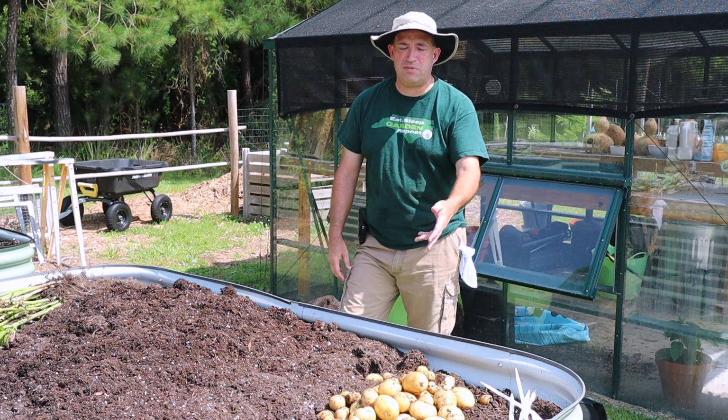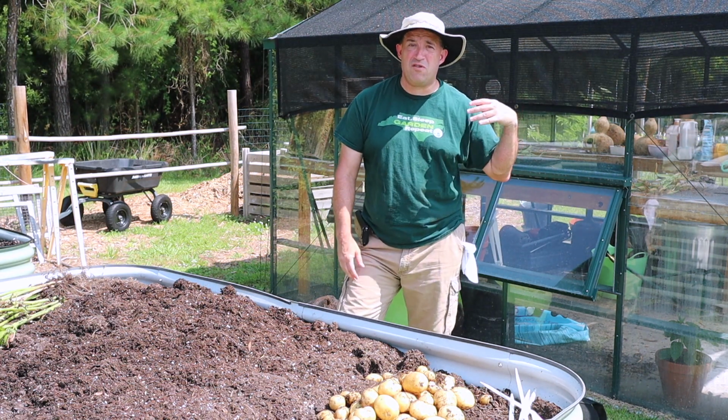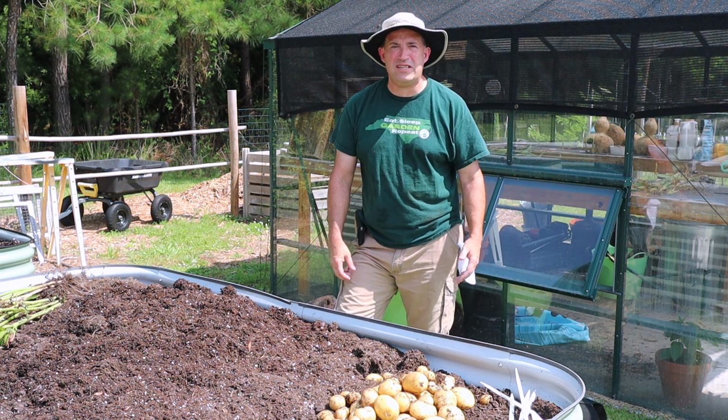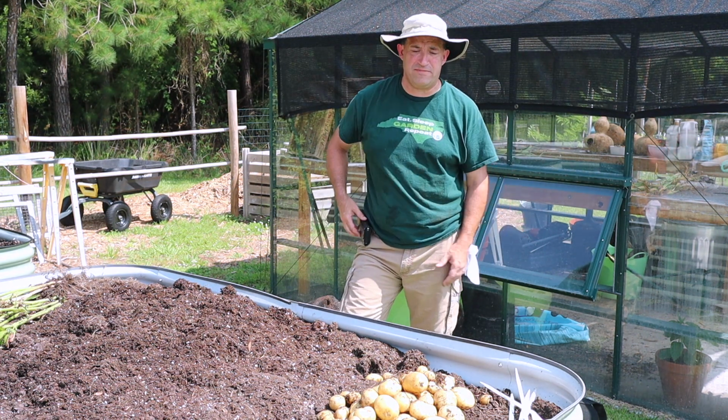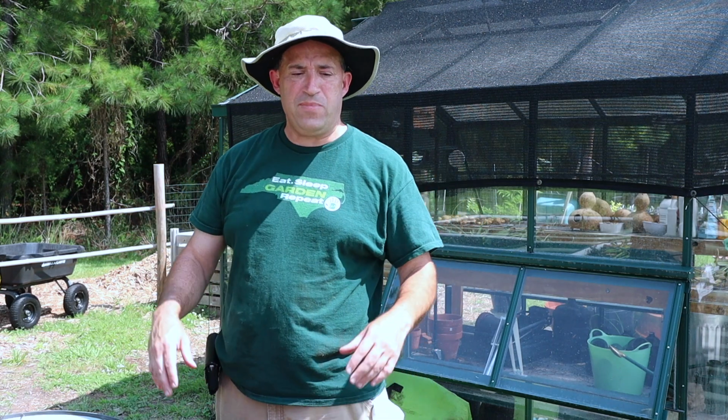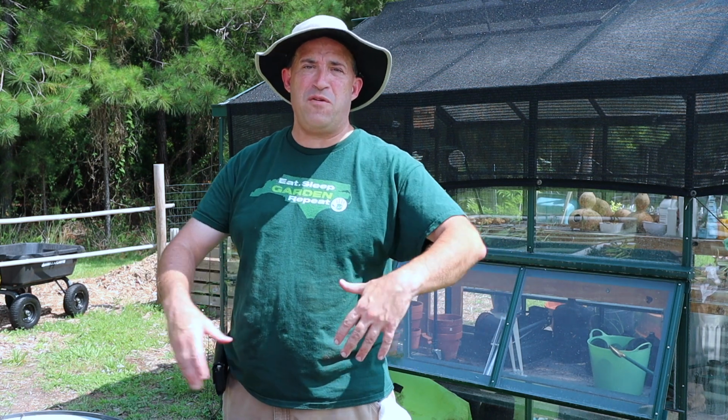Let me take these potatoes. I'm actually going to put them into the greenhouse so they can start airing out and drying. And we'll grab some of the other varieties and see how they performed in comparison. A couple of notes on the potatoes. Yes, I was dumping the bags here, and there's a chance that some of the smaller potatoes may fall into the bed itself and wind up growing.